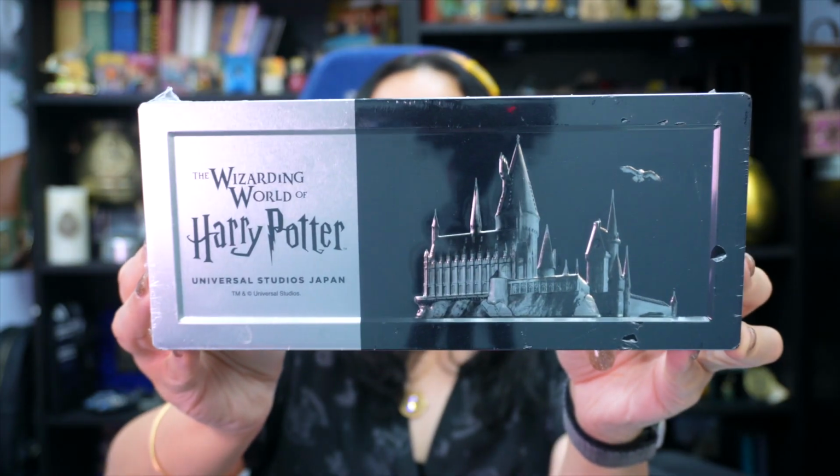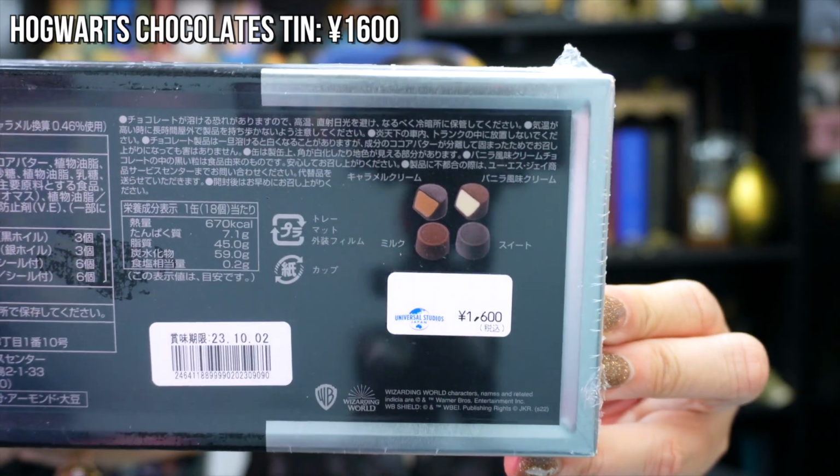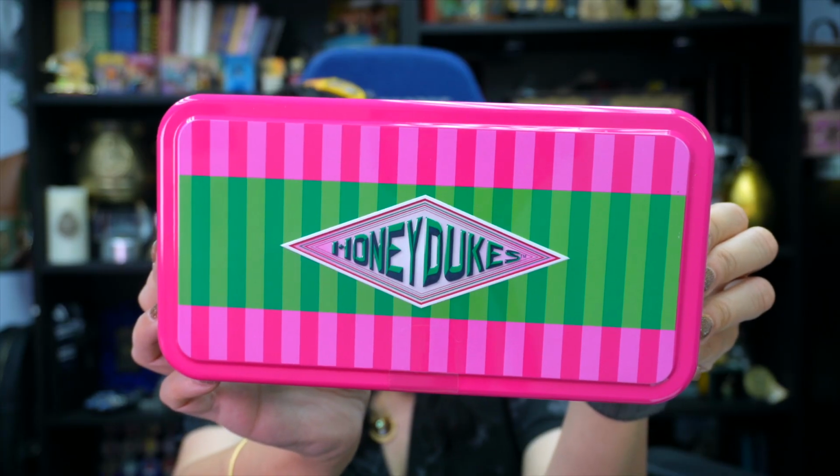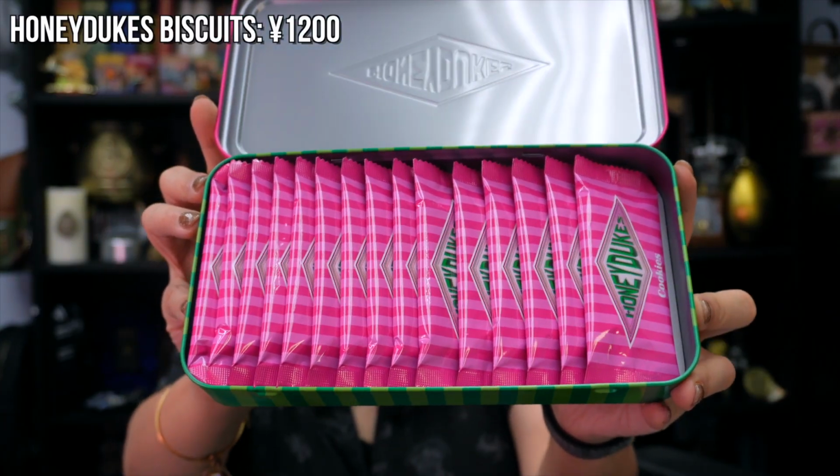Next, I've got this Hogwarts Castle's black and silver tin, which is for 1,600 yen. And this one has a bunch of chocolates. And then I've got this pink and green Honeydukes tin, which was for 1,200 yen. And inside there's a bunch of Honeydukes cookies.